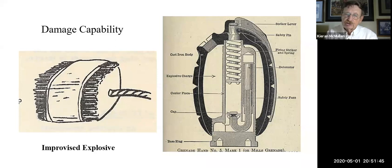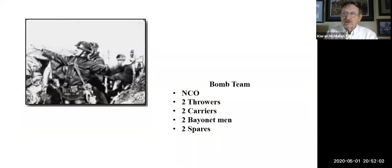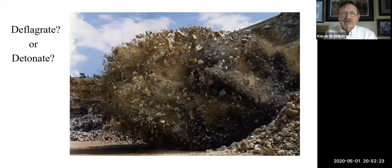These were very heavily used, of course, at Mount Street, at the South Dublin Union, at the Mendicity. They become very important. And once again, I would call them grenadiers, but the bombers would be carrying Webley pistols. The bomb team was made up of an NCO, 2 throwers, 2 carriers, 2 bayonet men, and I don't know about you, but I would not want to be called one of the 2 spares. Just somehow that seems inappropriate, but that's what they were called. And basically, everybody carried extra grenades.